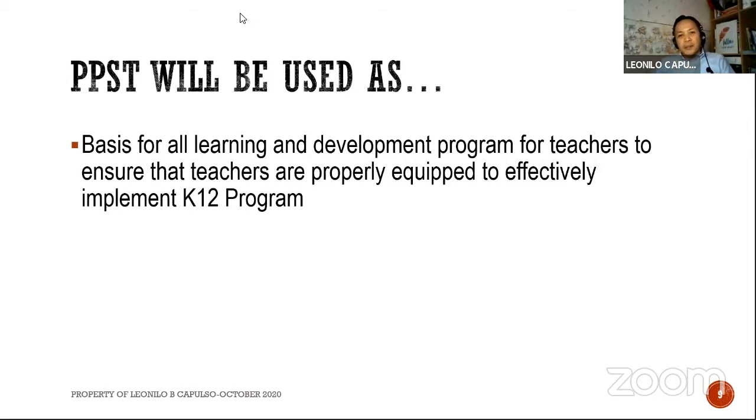For example, because of the pandemic, ICT skills were actually provided to teachers, and many of them were trained to become TV broadcasters in delivering lessons. So these are part of the development program which came out as a byproduct of PPST, so that they will be properly equipped to effectively implement the K-12 program and the Sulong Edukalidad of the Department of Education.